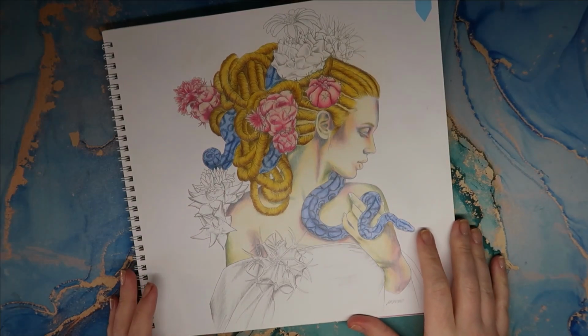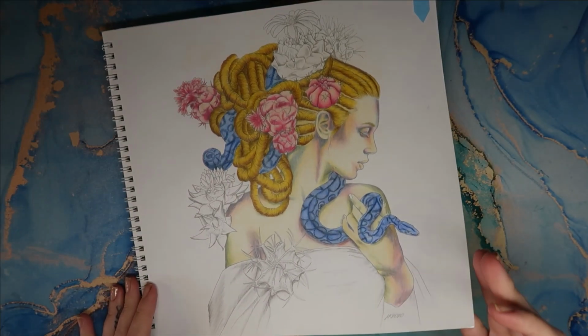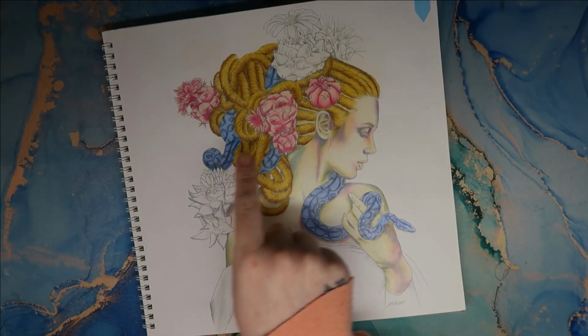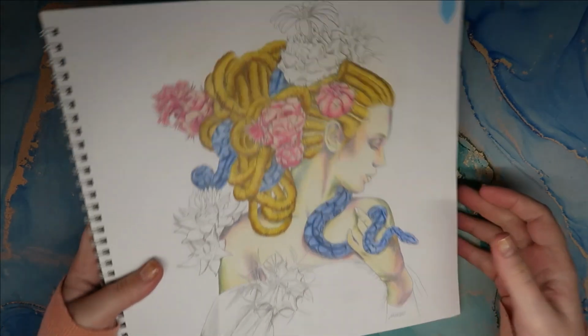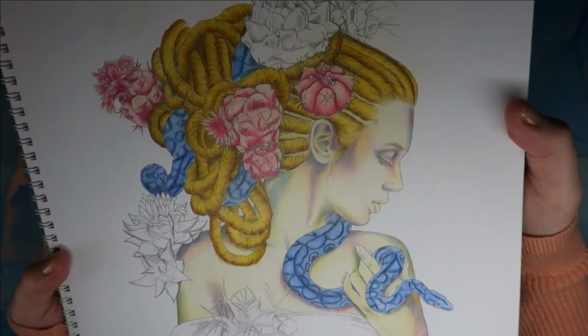I was working on it last night, so I'm hoping to get this finished within the next couple of days to a week, because it's really detailed, all these little bits and bobs. So I'm working on it and then putting it down for a couple of days and then coming back. But I definitely will finish this one off. I love how the hair turned out.